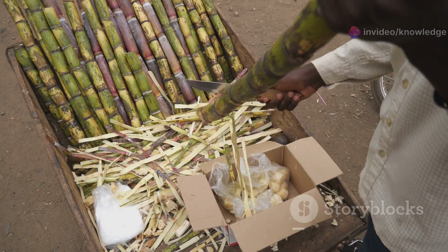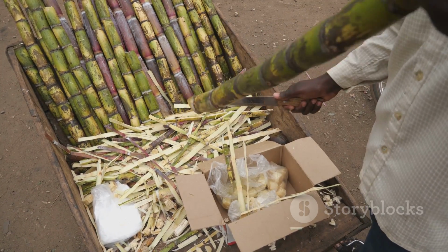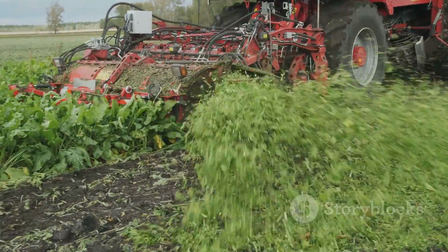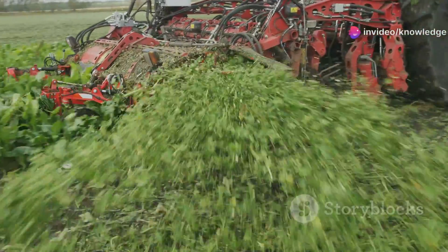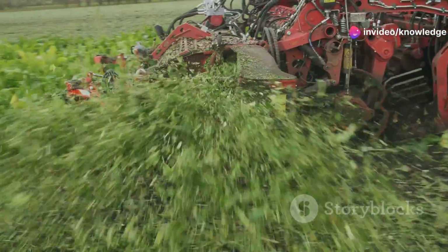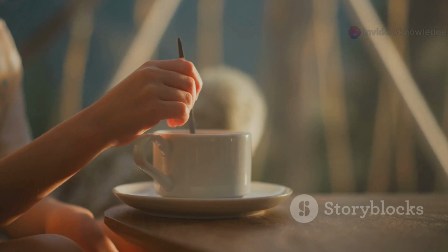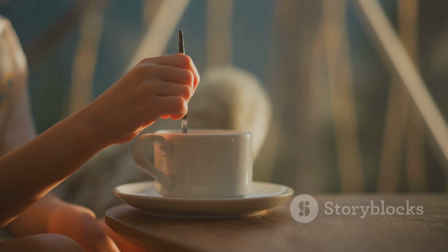The workers in the fields, the operators of the machinery, and the technicians in the factories all play a vital role in bringing sugar to our tables. Their efforts ensure that we have a steady supply of this essential ingredient. So, next time you stir sugar into your tea, take a moment to think about the journey it's been on.